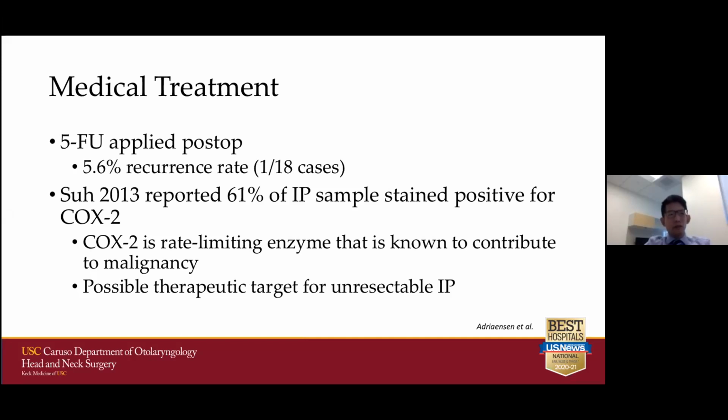And so in this study, after resection of the inverted papilloma that was attached to the skull base, they took some mirror cells, put some 5-FU on those mirror cells, and had those pressed against the skull base. And they found that there was only a 5.6% recurrence rate in those patients, basically 1 out of 18 cases, in those patients that received 5-FU adjuvantly after the surgery. The follow-up for that study was about 45 months, so basically about 4 years.